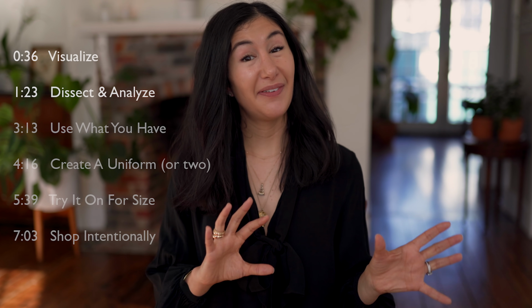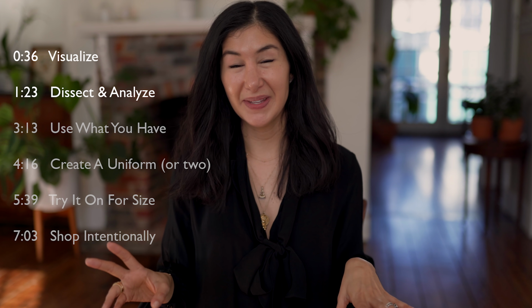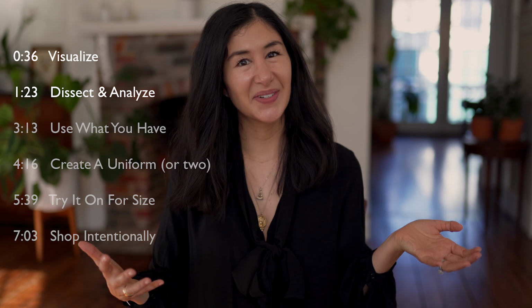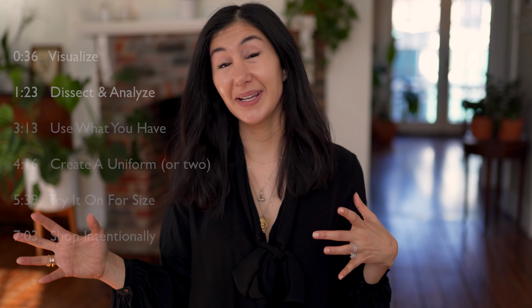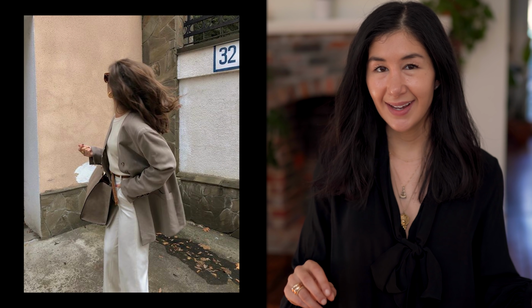Which brings us very nicely into the second step in this process, and that is to dissect your inspiration images. So whether that's 4 images or 400 images, I really encourage you to take the time to go through them and just jot down some common themes. So maybe you start noticing that a lot of the outfits feature a basic white shirt. Write that down. Maybe you're noticing that a lot of the outfits feature a similar color palette.